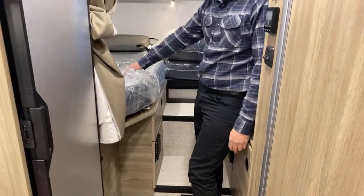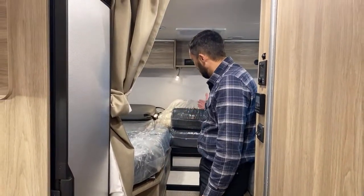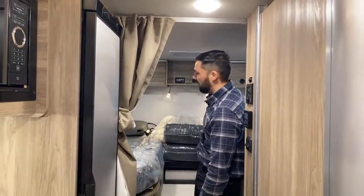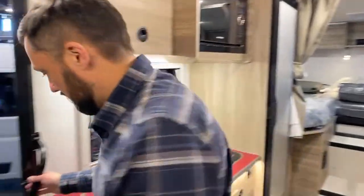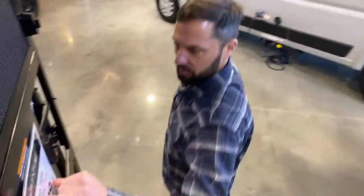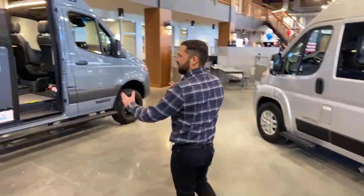You got two twin beds, which is perfect. They're easy to get in and out. But if you would like to, this whole thing converts into a queen size bed. You got two windows back here, rooftop air conditioning on board. And check this out. This has an MSRP of $196,126. What a bag of rubber.